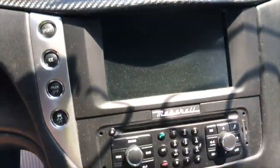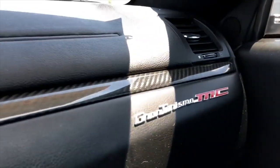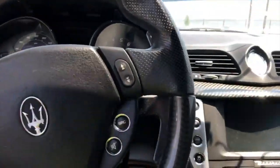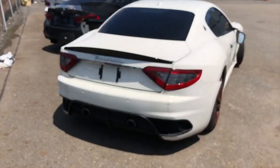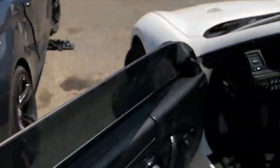Fairly outdated stereo system though, with a telephone on here. We got another badge here, Gran Turismo MC. So this is a pretty high-end model of the Gran Turismo. We are gonna be able to get this thing started. We got the key here. So we're gonna go get a jump pack. We're gonna get this Maserati started and this M4 and possibly the other M4 and see how these things sound.